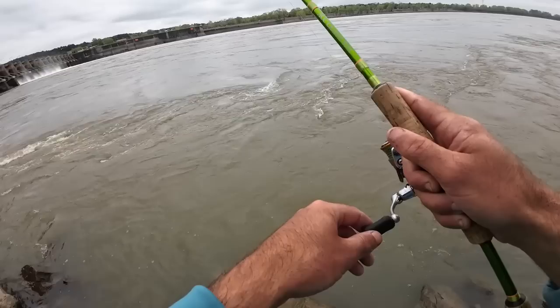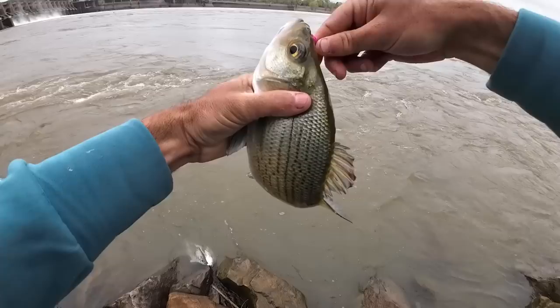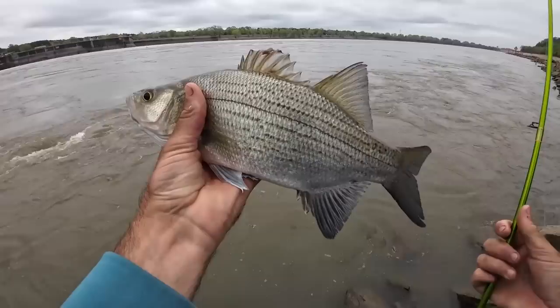There we go. That worked. Oh, he's a jumper. That worked. Yes. That's another good one. That's a healthy one. Another good stout, good eating sized white bass right there. I'm gonna string him up. I'm gonna count him up to see how many I have.